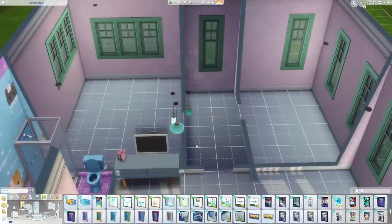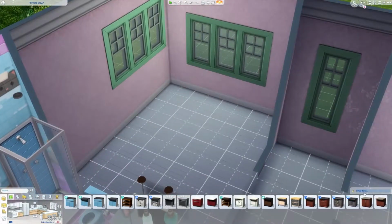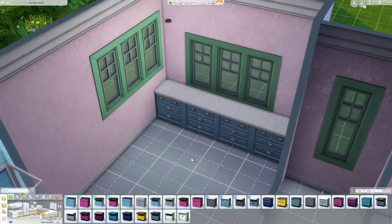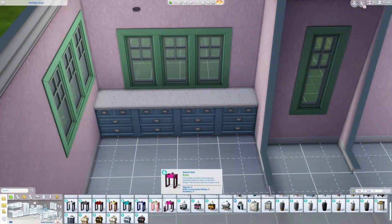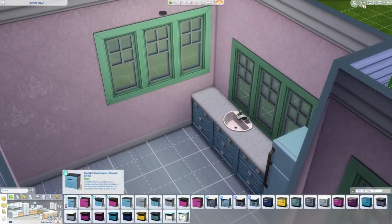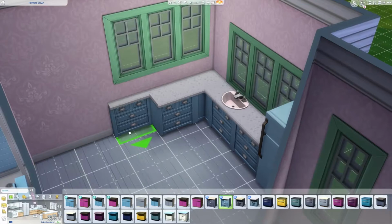Except I did want to redo this and make an actual bigger... Misty. Excuse me, Misty. I made... thank you. My cat was clawing my chair. How nice. What was I talking about?